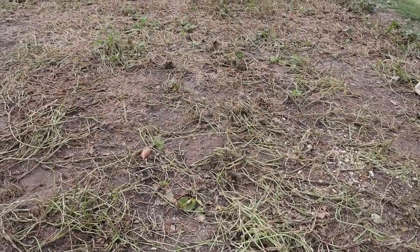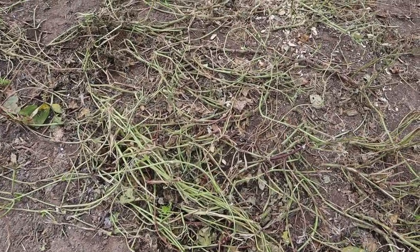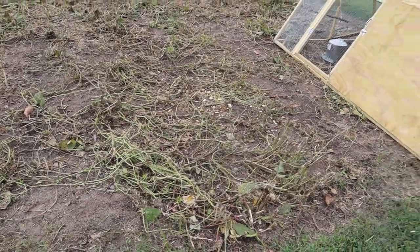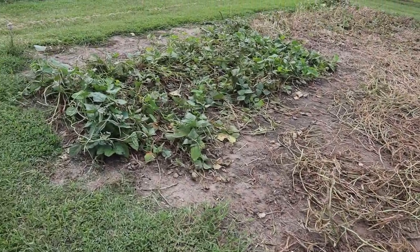I mowed them as high as I could mow them with my lawnmower. There's still some leaves, still some vegetation out there, still some good organic matter on the ground, still some peas, plenty for those guys to eat. So we just took them off this little spot earlier today, moved them over there. They've been right here. That's the first spot we had them on.